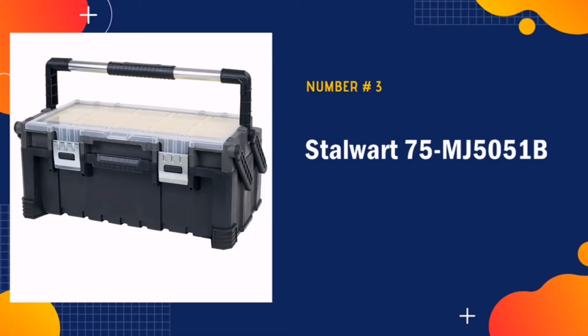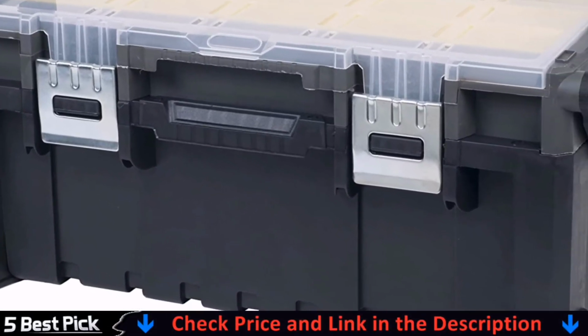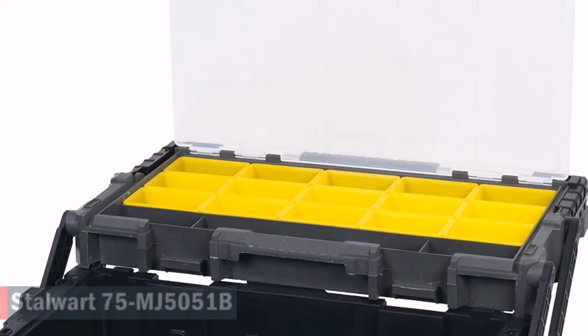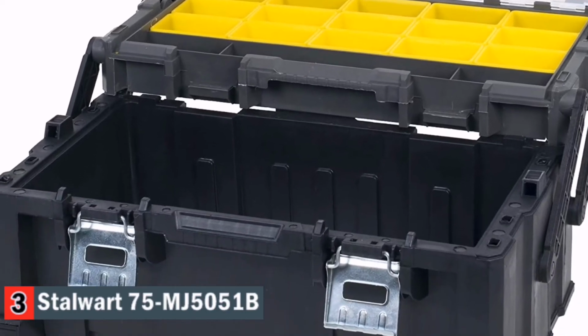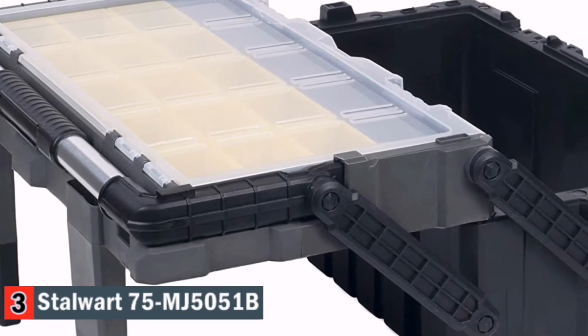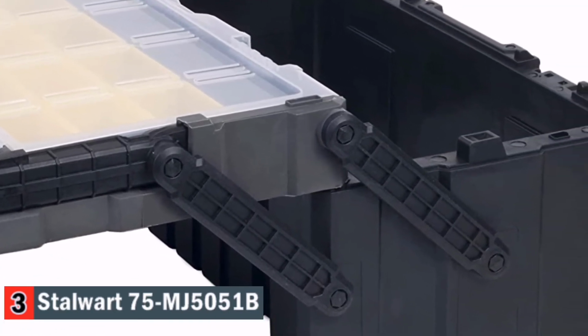Our third pick is Stalwart 75-MJ5051B. The Stalwart toolbox has a sturdy construction and was put together with polypropylene and stainless steel. This is an impressive combination, which, in turn, has led to the creation of a sturdy box. It contains 15 removable compartments in the top tier, which allows it to house small equipment and items for easy access. What's more, the top layer also features a plastic lid that makes it aesthetically pleasing.